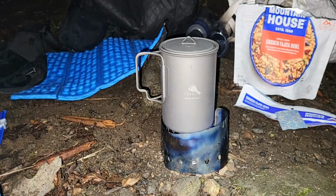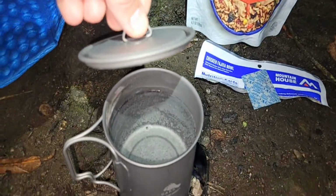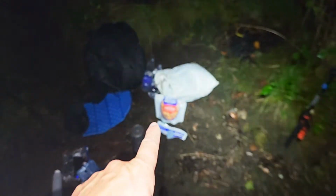Alright. Still don't have a boil. I don't know how long we've been waiting on this thing. Almost a boil. I do like the style of this cup though. That's one thing I will say about this cup.